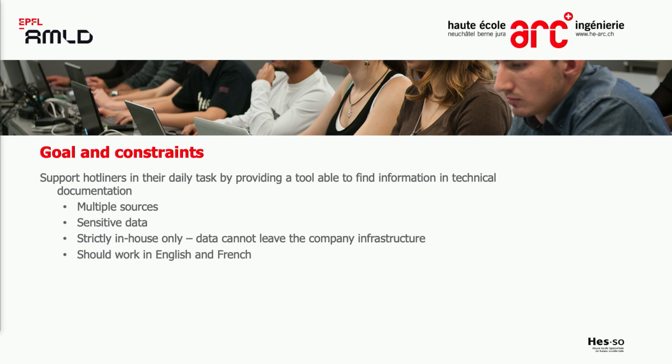So as I said, multiple sources. And one very key point is that the data, those manuals, are very sensitive. You cannot put them online. You cannot upload them on ChatGPT to ask questions. They really, really wanted to keep them only in the company and never put them outside. So strictly in-house only. And for this use case, it should work in English and French for the first prototyping phase. Next, they want it to be able to work in Chinese, and they have some other ideas for the future. Maybe we can combine that with your discussion before, and maybe we can translate it directly, we'll see.